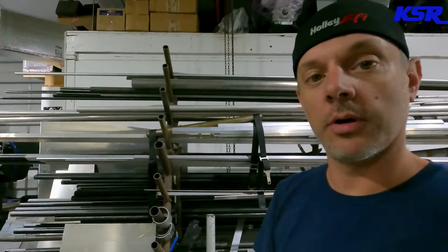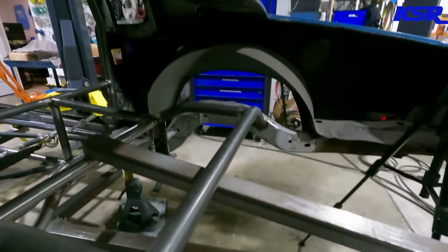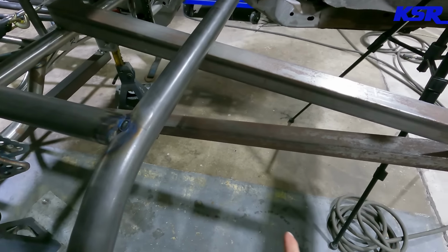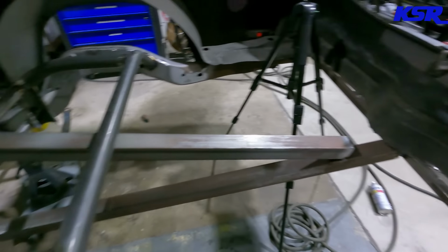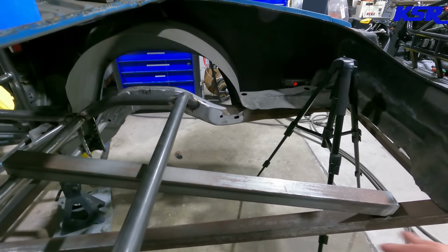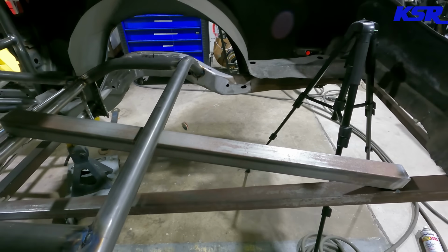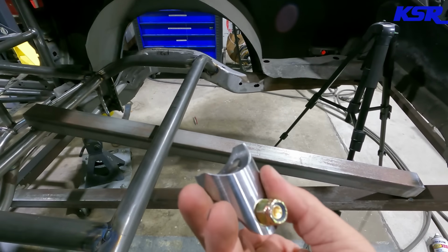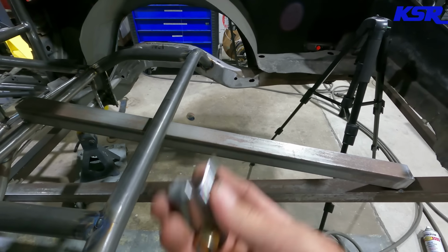So the intention is for the shocks to mount under this cross member, because there's going to be a continuation of this down, for under the trunk floor where the fuel cell mounts. It might even be a little high. I've got to see how all that works out with the height for the parachute bar, where it needs to be. But we've got these killer shock mounts from TRZ Motorsports.